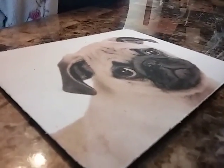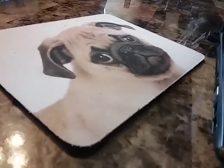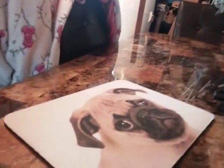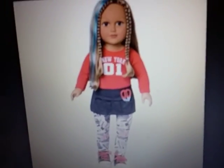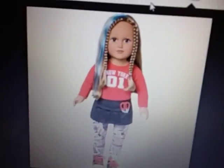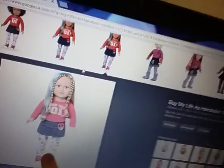So I showed you the outdoorsy girls. I showed you the ballerina. Okay. So there's old hairstylists and the new ones. So I'm gonna start with the old ones, as always. So here's the old one. She's really pretty. I think she looks prettier than the new one because she looks really good. I love that streak, the braids, the skirt, the shirt, the pants, and the shoes.